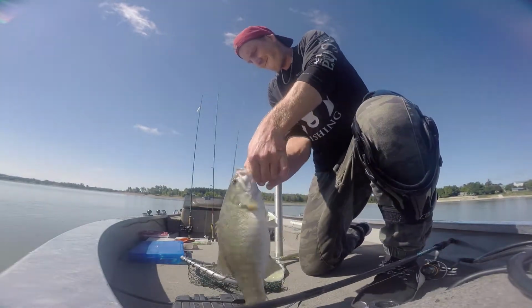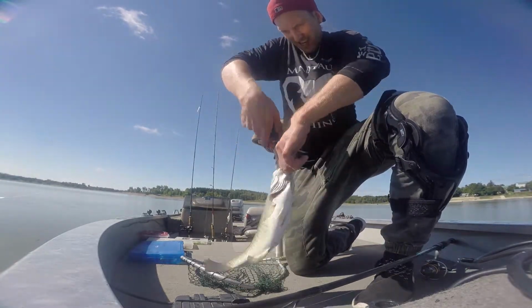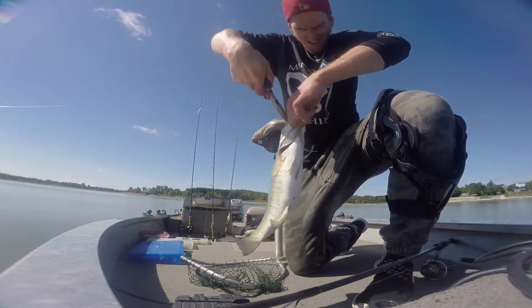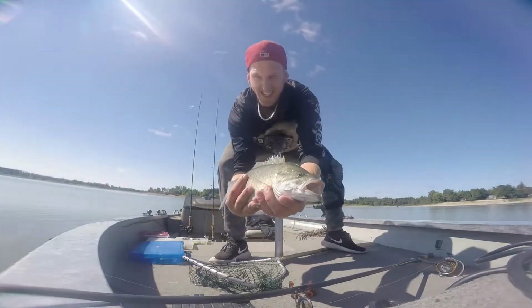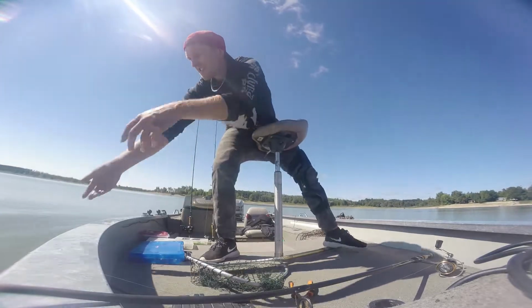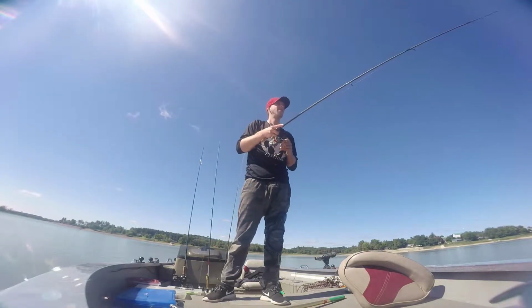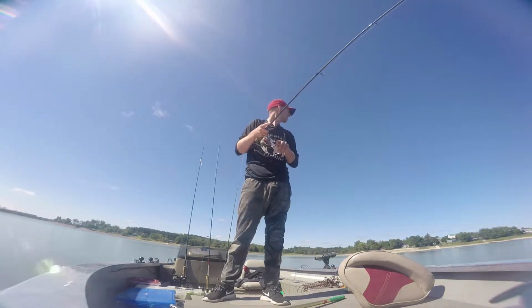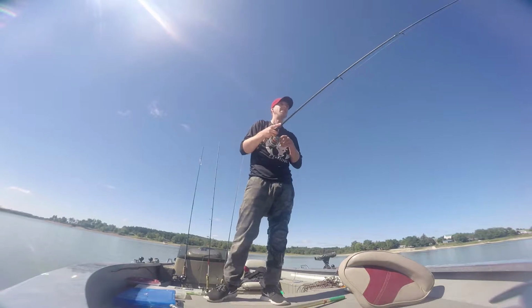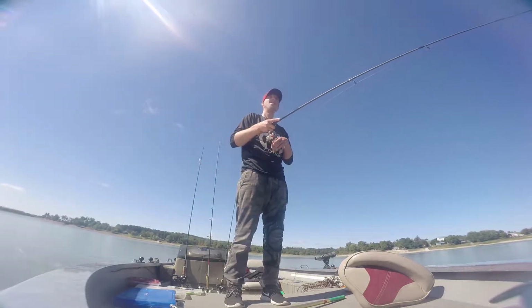So there we go, about another 15 incher. Not a bad fish at all by any means, especially for this lake. It's pretty small. So back to dragging the Ned. Still working that flat.